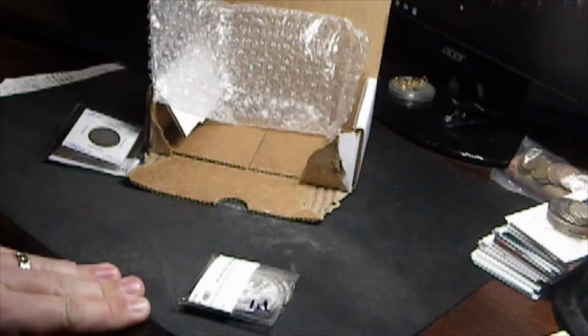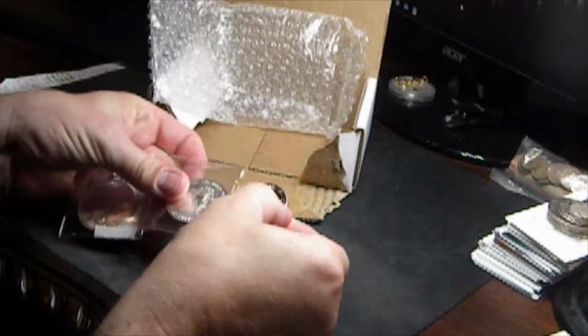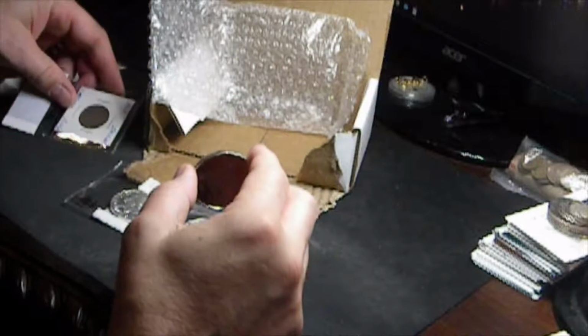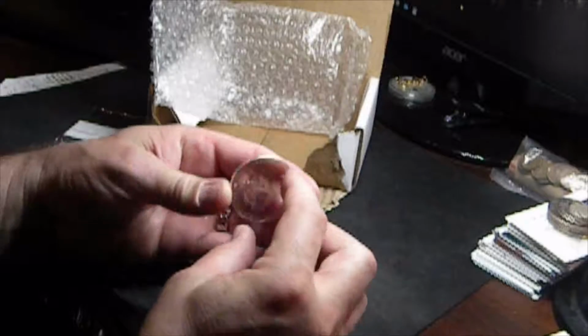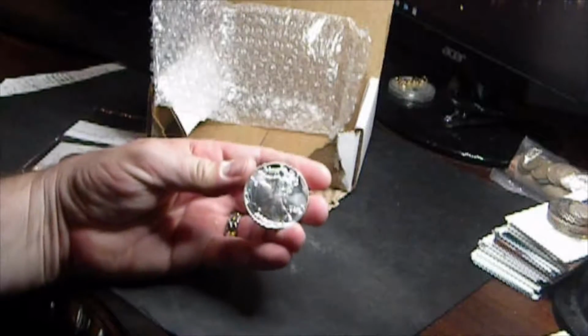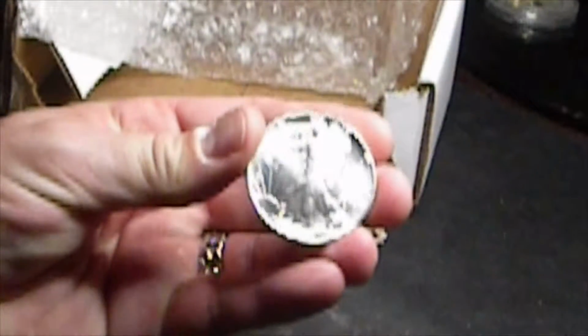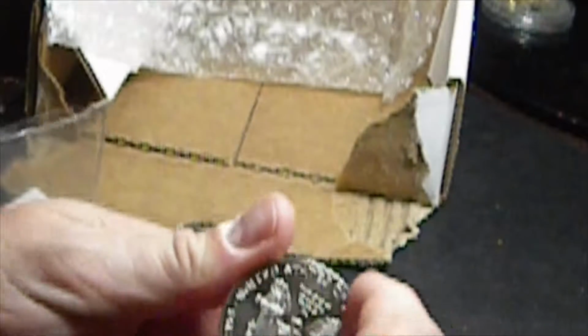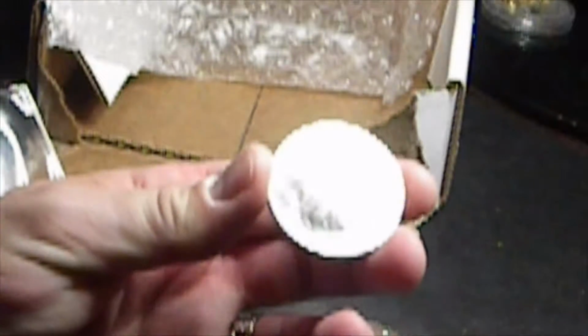constitutional quarter. And then we got a few silver rounds that were in. These aren't packaged real well. They're kind of put together, so you end up with maybe what would be similar to a bag ding, but this is a 93 American Eagle. Pretty cool. And then what was packaged in there with it? A 97. So that's pretty cool.